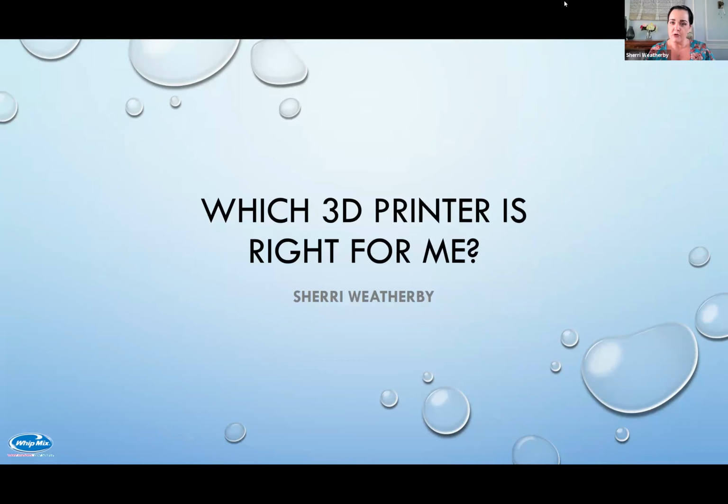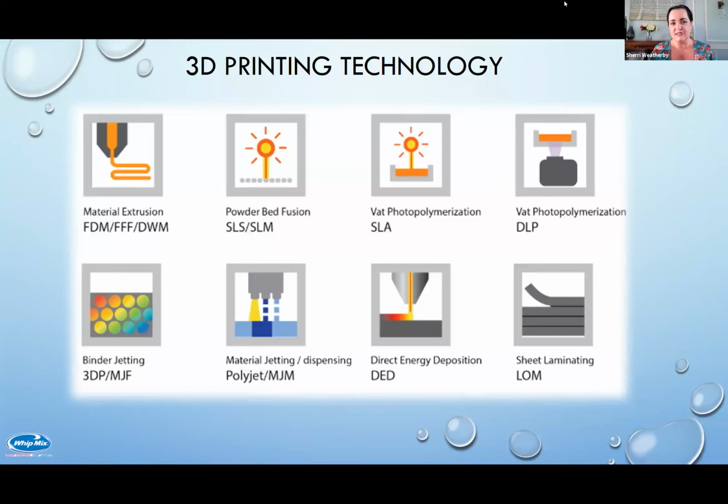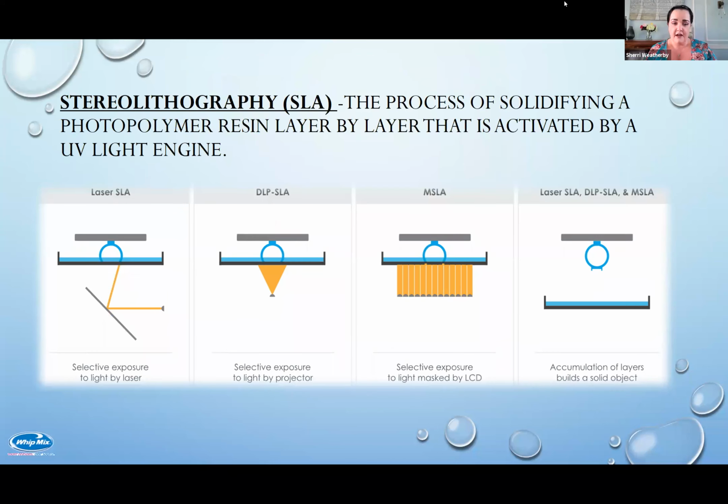So I am going to be talking about a topic that I'm actually quite passionate about, which is 3D printers. 3D printing technology has absolutely evolved immensely over the last 5 years. There are all different types of 3D printing technologies out there, different variations. So with that being said, the most popular technologies within our industry would be SLA, DLP, and LCD printing.